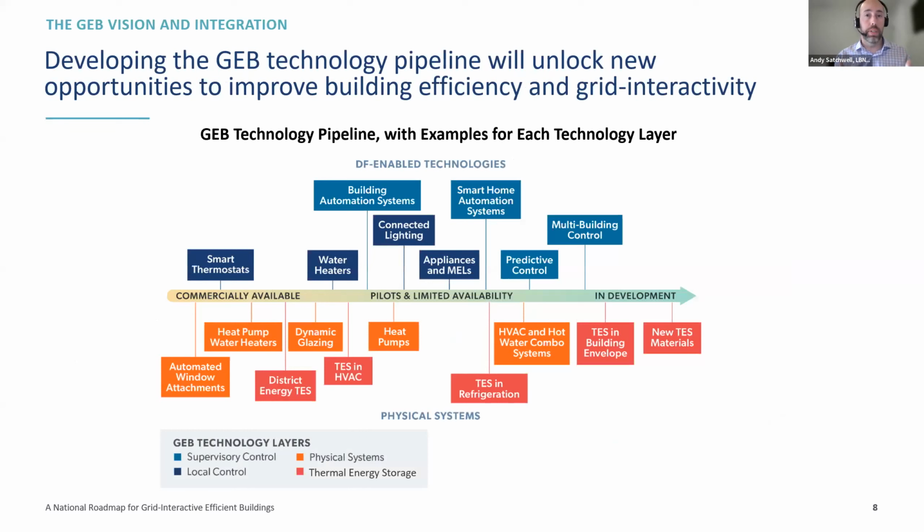From a specific technology standpoint, I think there are some interesting examples of building technologies that could really improve and unlock a lot of the GEB potential here. We did a survey of some building technology experts and came up with what the highest DF-enabled technology opportunities are, both commercially available on the far left, as well as those that are in development. Depending on the layer, you can start with physical systems like heat pump water heaters and combination systems. Thermal energy storage is a very exciting opportunity and an emerging area for GEBs that's in development. And then you have supervisory and control technologies, whether it's building automation systems or predictive controls, as an opportunity as well.